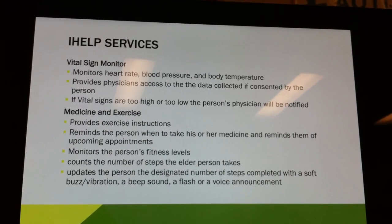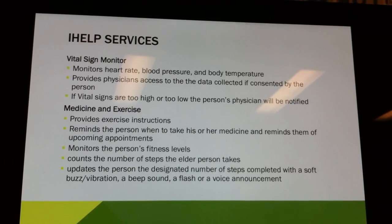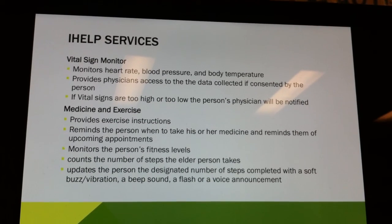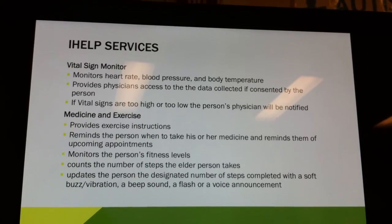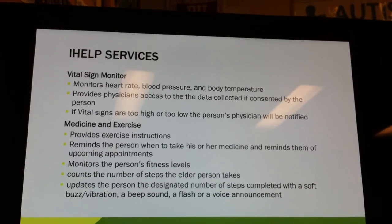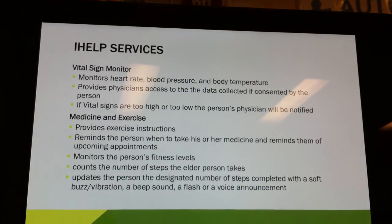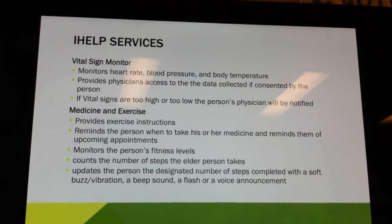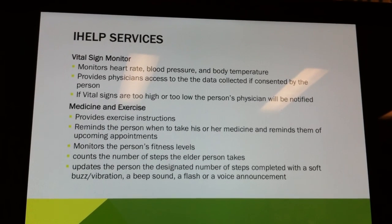In order to increase the physical activity and fitness of the elderly, IHELP provides exercise instruction and monitoring of the user's fitness levels. The watch counts the number of steps the elder person takes and updates the person when he or she has completed the designated number of steps with a soft buzz or vibration, a beep sound, a flash, or a voice announcement. The severity of the vibration or the loudness of the notification can be set according to the preferences of the elder person.